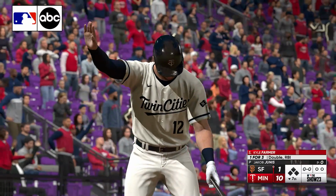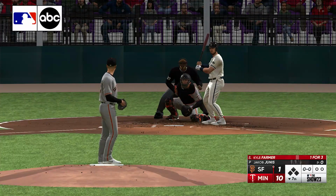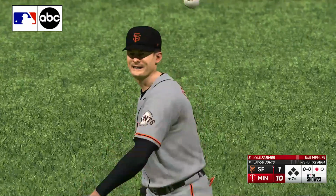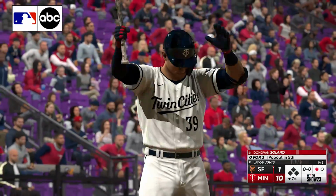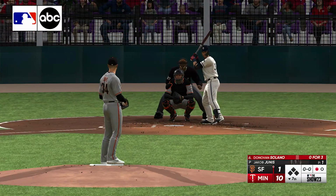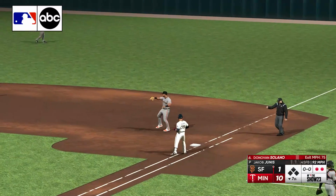Kyle Farmer now at the plate. For the Twins, the third baseman, Kyle Farmer. And a pitch. Now a high fly ball out to left center. Yastrzemski makes the grab. One pitch and one out. Now batting, the second baseman, Donovan Solano. Line to second, snagged on the bounce. Throws to first, 2 up, 2 down.